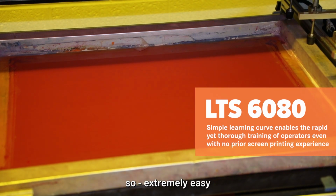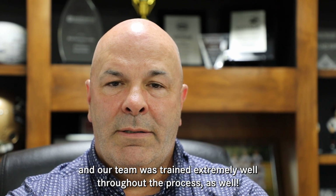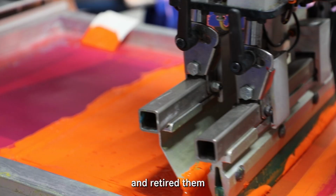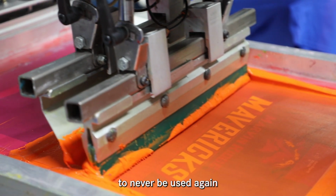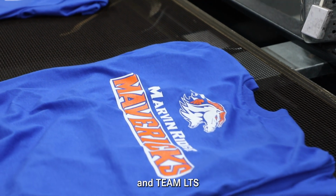So extremely easy, and our team was trained extremely well throughout the process as well. We unplugged the old inkjet printers and retired them to never be used again. We're all about Team SAATI and Team LTS.